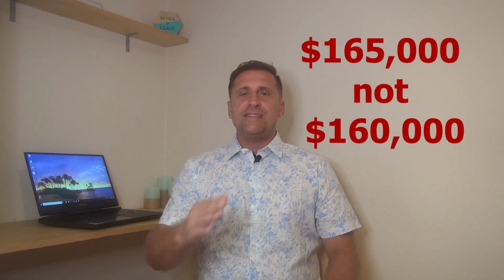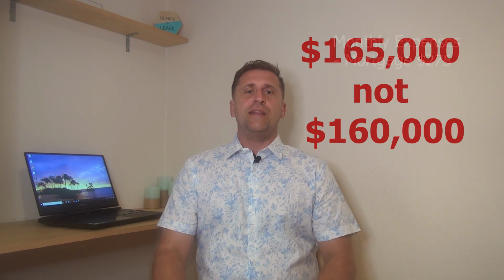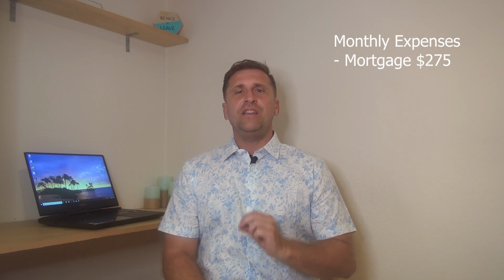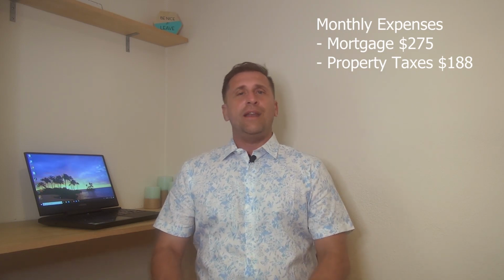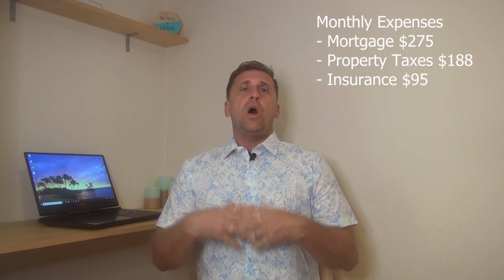So basically, it's almost like free money. To be able to get $160,000 in loan with 2% interest rate, you have to pay $275 in interest every single month. Property taxes for this duplex are $188 per month. Insurance is $95.